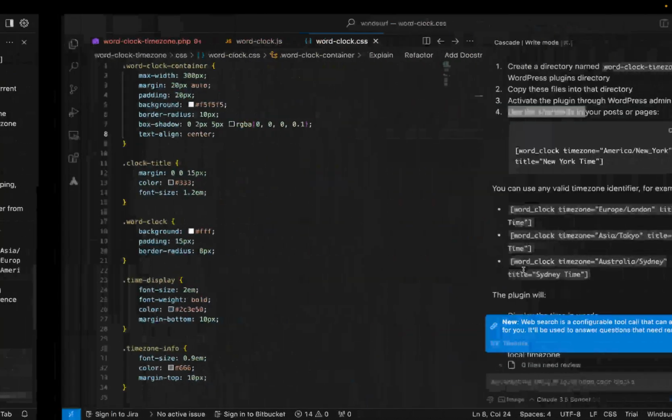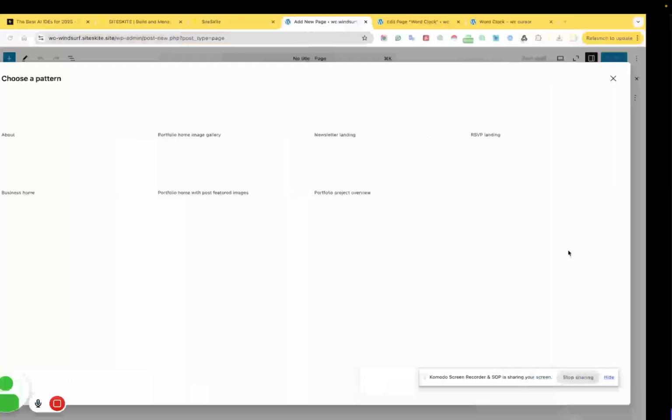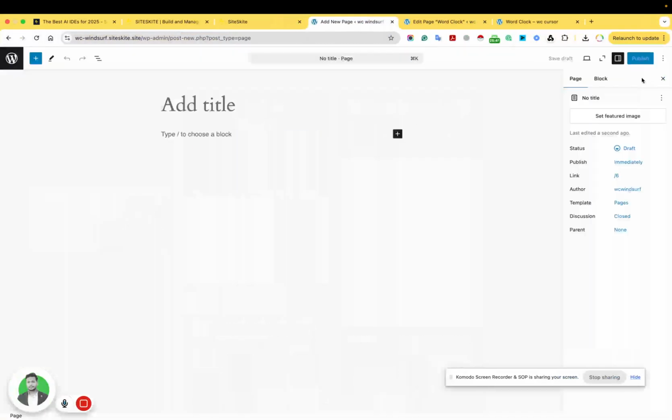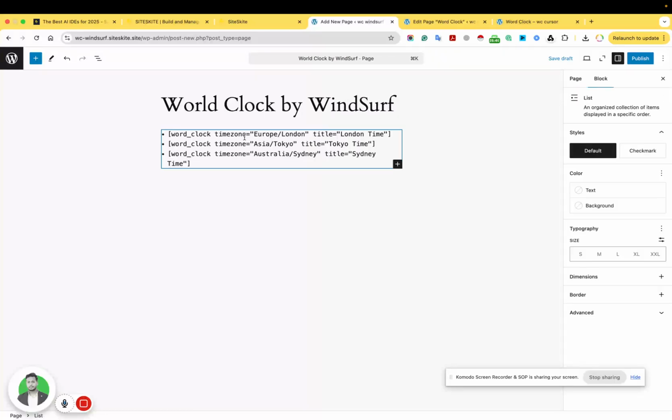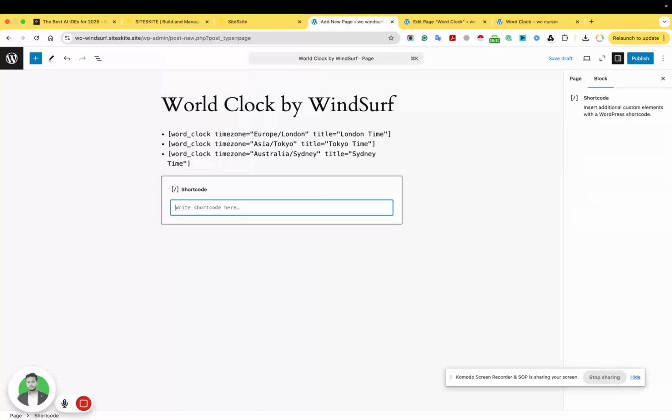Let me go to the Windsurf and copy all that stuff. Let me check. No, no. World clock by Windsurf. I'll just paste this. No, but this will be the bullet list. Okay, let's create a short code. Okay.